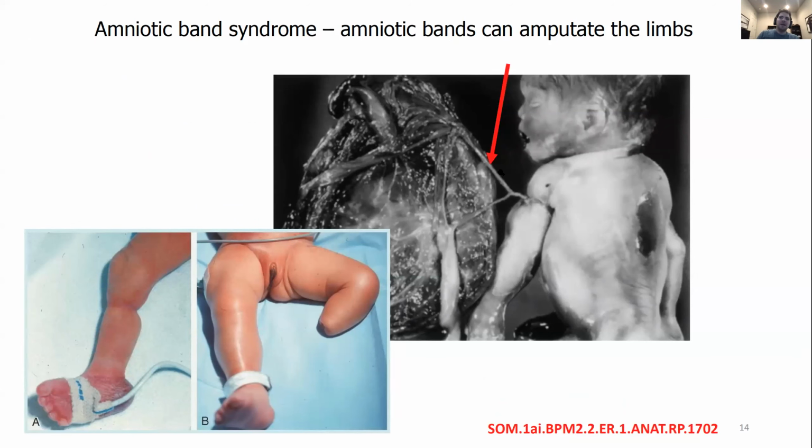So sometimes this fibrous band from the amniotic band can cause this stricture, and it's going to cause decreased blood flow, and it'll cut off blood supply. And so you can see that here. So you can get limb amputations here. This is just a mechanical problem that can happen. They're cutting off blood supply.